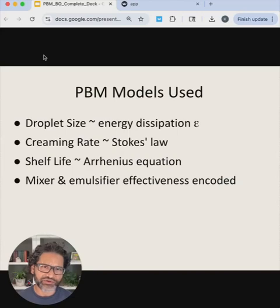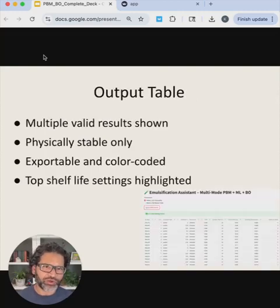Just getting back to the original point, the models we're using are energy dissipation, Stokes law, the Arrhenius equation, and then mixer and emulsifier effectiveness that's encoded into the application. And just a quick heads up, what you're going to see is an output table. It only returns valid results, which are physically stable. Obviously, if you were to build this application as a real product, you could add export and color coding, and you would have a lot of information that will help you understand what's going on in the app. Now, we want to make sure that the app is designed for clarity, so a lab technician, a data scientist, or a product manager can use this confidently and really use it to drive their exploration or exploitation of the system.